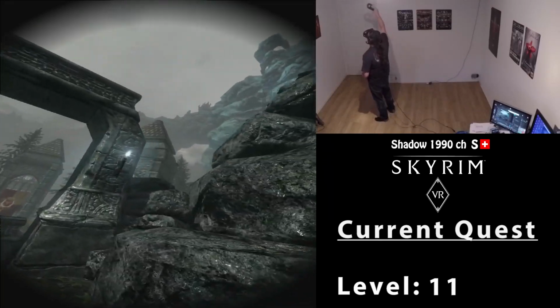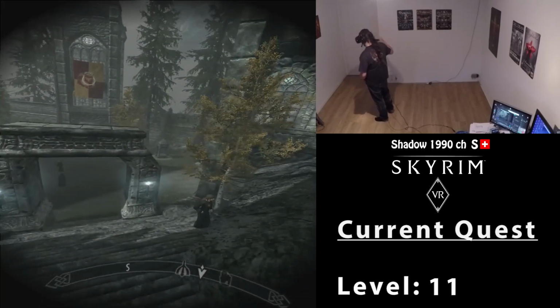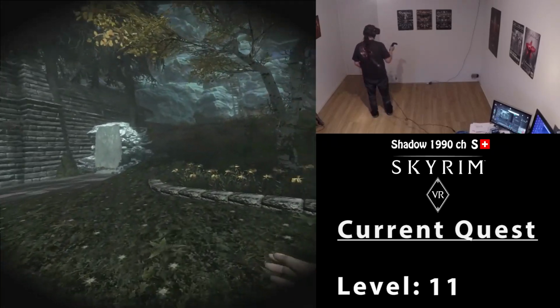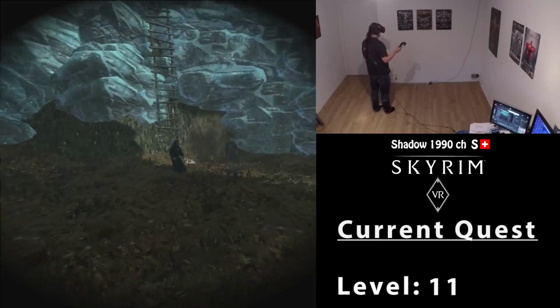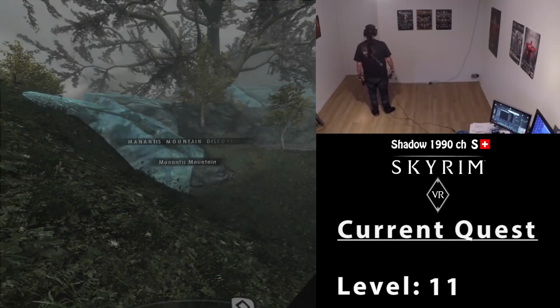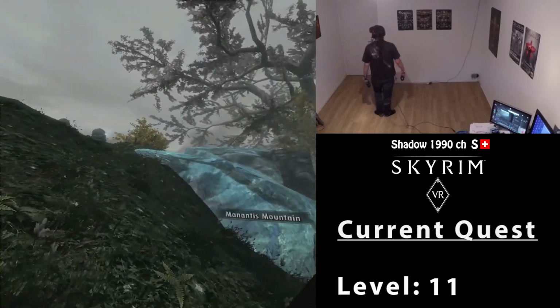Alright. Oh, this is where this dragon creature thingy is. So let's climb up there. Let's see what is up there and let's find whatever this Manatus is. There's a big bone claw here. Manatus Mountain.